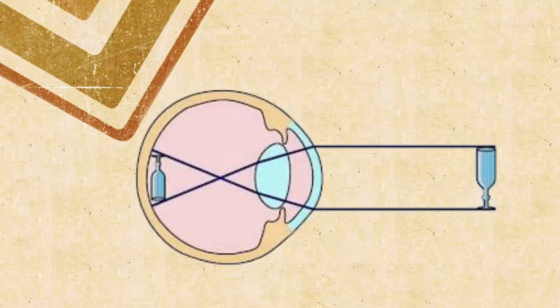A cornea, or a lens for that matter, that has unequal curvatures in different parts may cause blurred images. This is called astigmatism.